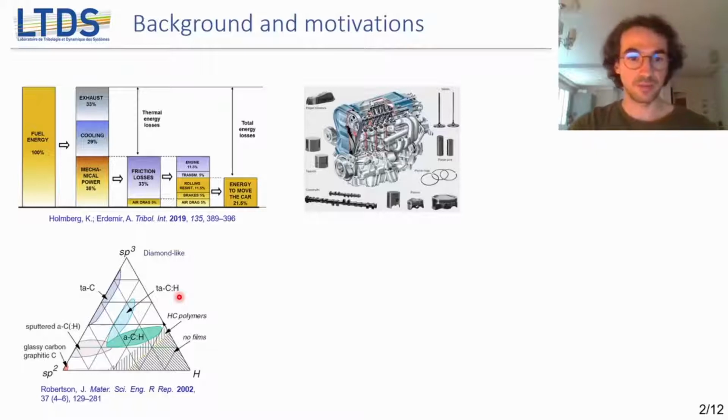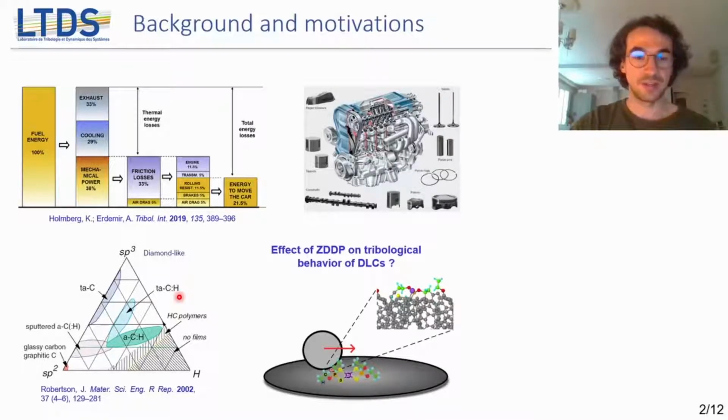Now, the problem here is that because these materials are being applied in the internal combustion engine, they are lubricated with traditional engine oils. And these engine oils contain a lot of different additives that were specifically designed to function on steel surfaces. Their effect on the tribological behavior of DLCs is still not very well understood.